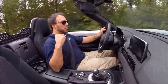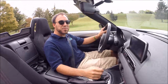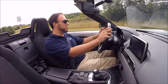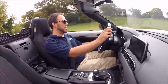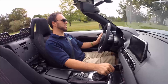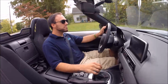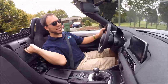Best of all, with all this new power and all this new speed and all this new handling, it sips on fuel. It just sips on fuel. I've seen above 40 miles to the gallon. Right now, let's see how many miles I put on this thing. I've put 392 miles on this car, and I'm averaging 33 miles to the gallon.